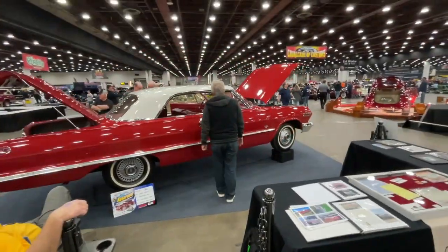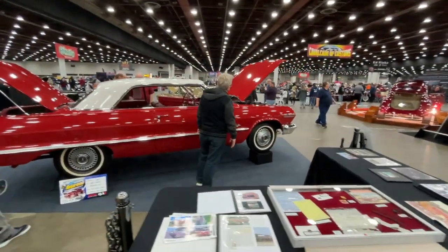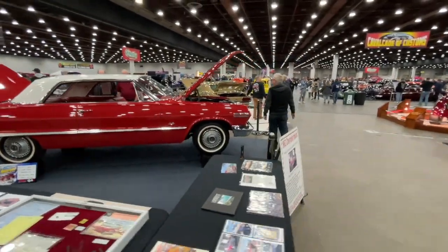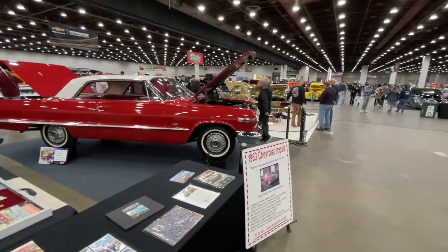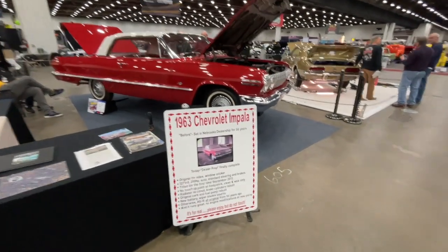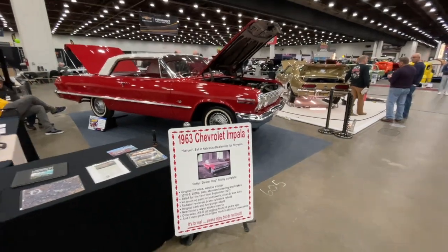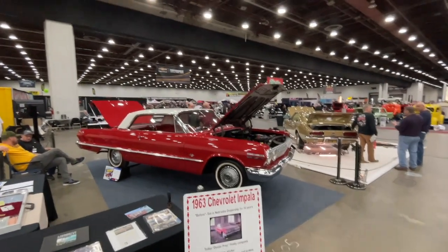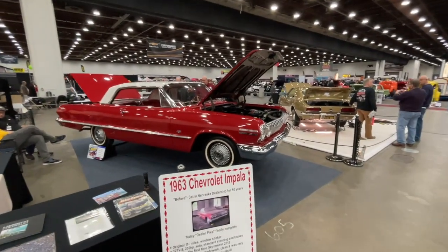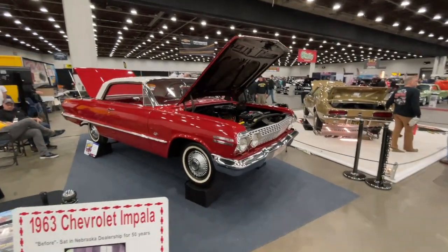I tell you, here's a good car. This is my buddy Gary. I met Gary at the Cleveland Autorama. They were parked really close to us. But this car sat in a dealership in Nebraska, just like the sign says, for more than 50 years. I was just joking around with Gary. He's over there talking about the car, but I was joking around with him. He says, yeah, we moved the car 50 more feet.